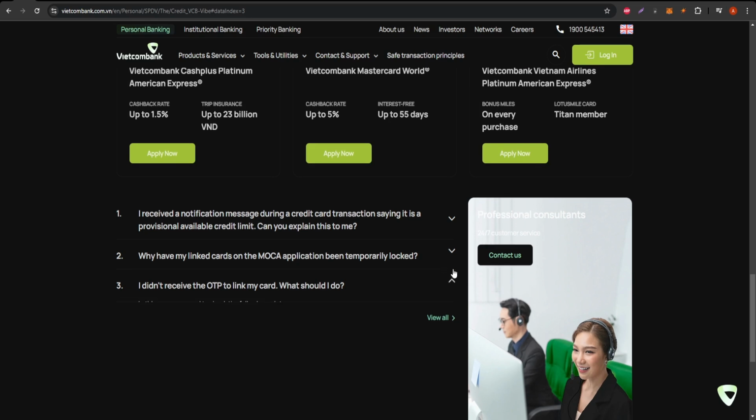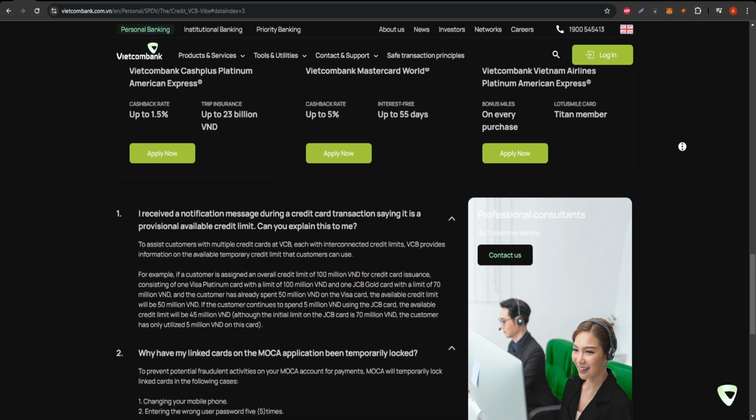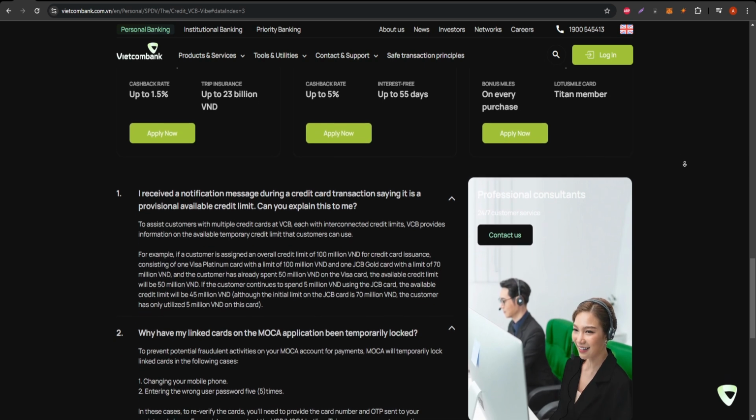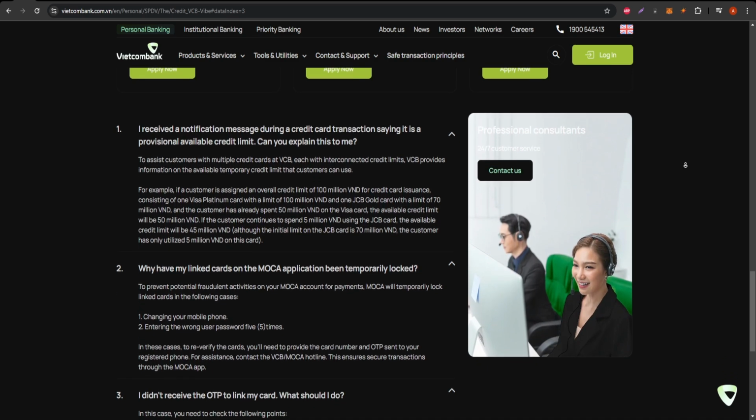stay financially organized. In terms of security, the Vietcombank Visa Classic comes with the usual protections, including fraud monitoring and zero liability for unauthorized transactions. This makes it a relatively safe option for everyday use.